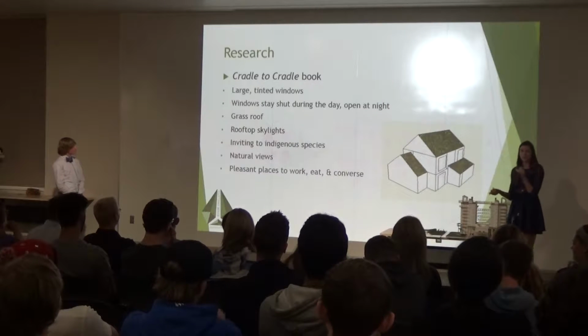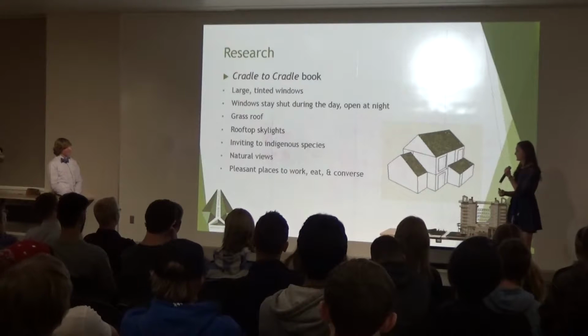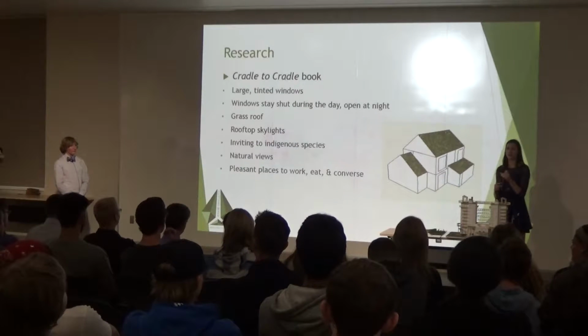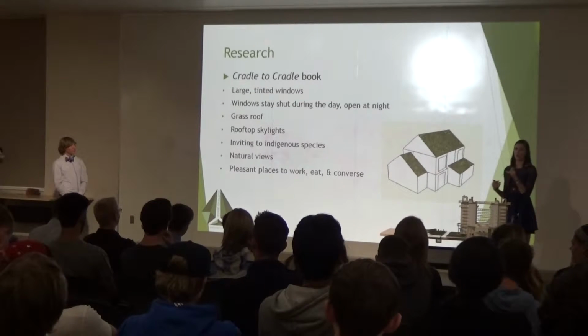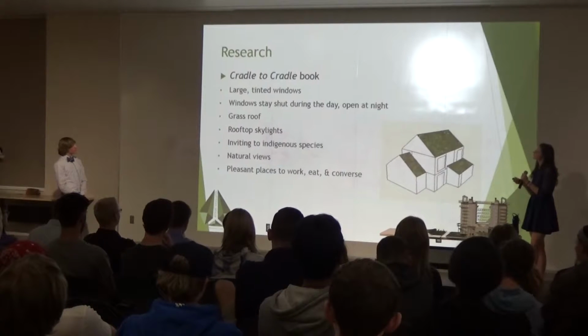And then natural views, it's Bora Bora, you're not going to make it much more natural than that. And pleasant places to eat, work, and converse. That just keeps everyone happy. The amount of light keeps the whole environment in the resort and the airport up, and it creates a great environment.